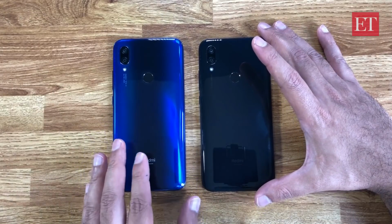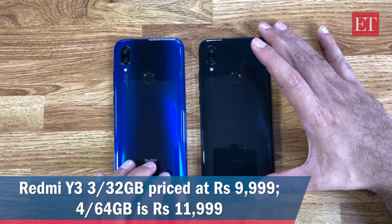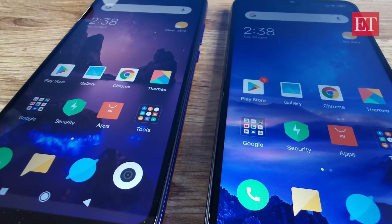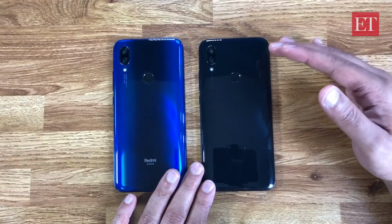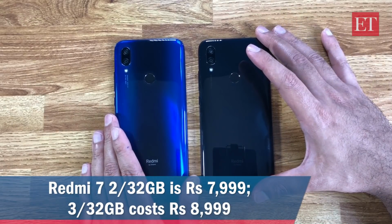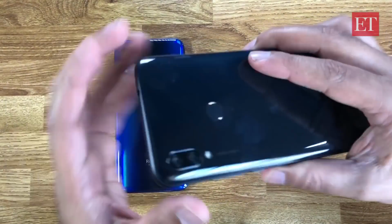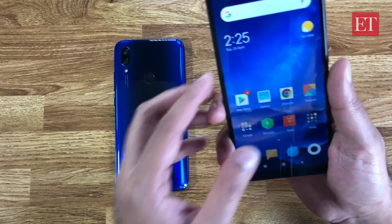Now in terms of pricing, we are thinking that the Y3 is going to be priced between 9 to 10,000 rupees. So hopefully a starting price of 8,999, and there will be about a 2,000 rupee price difference between the 2 variants, that is the 3/32 and 4/64. Redmi 7, if the past Redmi 6 is taken as an example, the 2/32 and 3/32 will just have a minimal price difference. There's just 1 GB of RAM difference, so about a 500 rupee difference between them, and a starting price of 8 to 9,000 rupees. So we are rooting for a 7,999 starting price for this, which will be a pretty good deal for a device like this with a dot notch display and the new design language with the curved edges on the back, and it still includes the IR remote and a pretty nice experience with the Snapdragon 632.